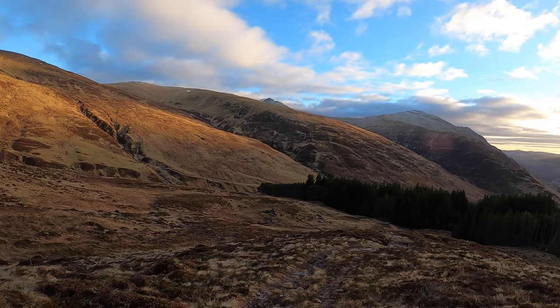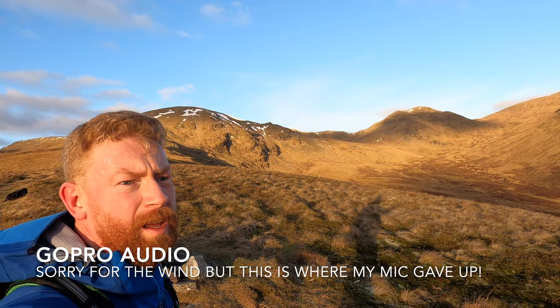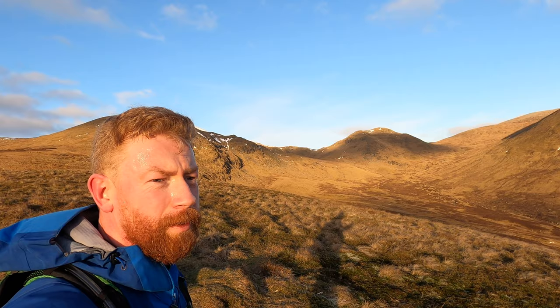Okay folks, sorry for squinting, the sun's in my eyes. Where are we at? We're quite high. I think we're about 680 metres. Still got a wee bit to go, I don't know if you can see just up here. Nice. 26 minutes, 7 kilometres to go apparently according to Siri. So, yeah, a fair bit to go yet.